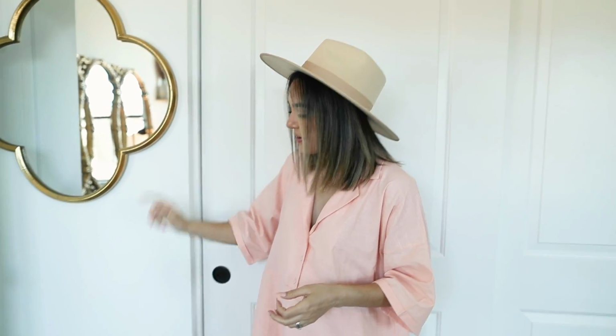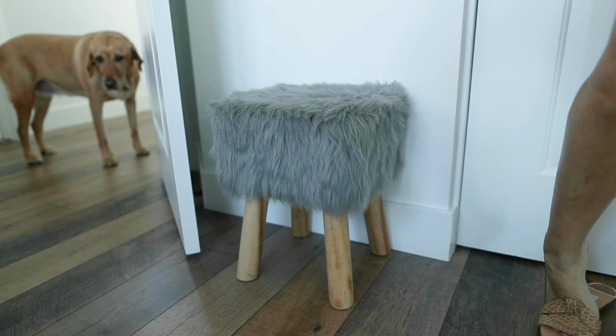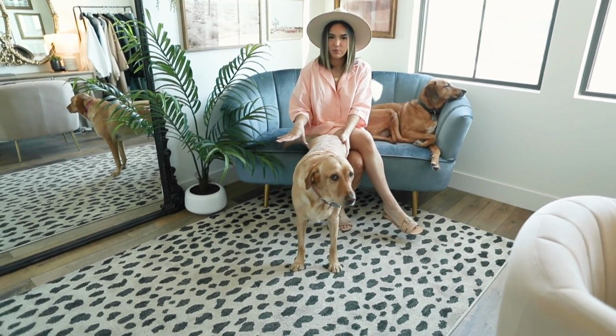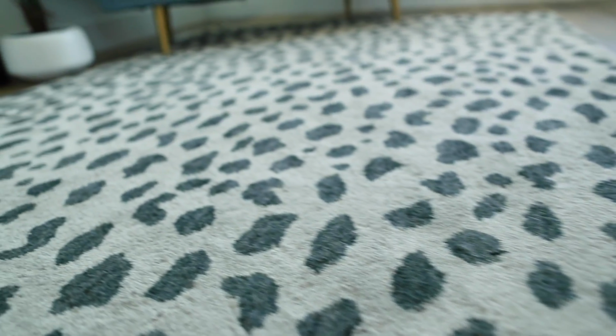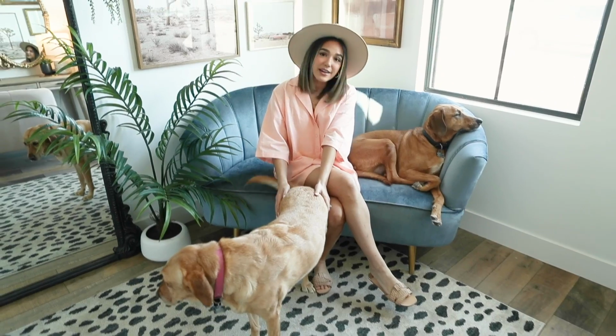And you guys might recognize this cute little furry stool. This was in our old room as well. And I was so excited that it actually fit the vibe of the room in here because again, that's just another thing from the old house that just reminds me of being there. So that's kind of fun too. And last but not least, we have this cute little leopard print rug that is full of dog hair because Penny loves to lay there. But I'm not mad at her. She's super cute.